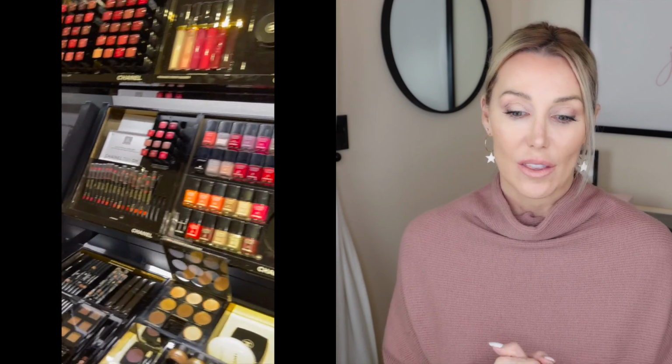We're going to take a look at the trends for makeup for fall 2021 and then how we can modify those trends for our more mature skin. So we're going to get right to it. I don't know about you, but I love the fall and fall makeup is no different. So some of the trends that we're seeing, there's 6 of them.